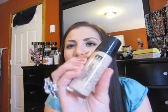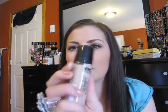For my foundation, what I'm actually really liking right now is the NYC Smooth Skin. I do also really like the Maybelline Dream Liquid Mousse foundation that you guys saw in my updated foundation routine, if you check that out. But I figured I'd show you guys this one.